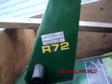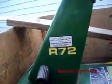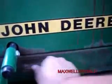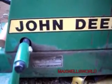Well, guys, we've made her on home. So we have a John Deere R72, 8 horsepower Briggs & Stratton engine, and it looks like she was sold and serviced in Maidstone, Saskatchewan, which is only about 45 minutes or so from where I'm at. If I'm reading the numbers correctly, it's looking like she's a 75 for the year, manufactured in Illinois.